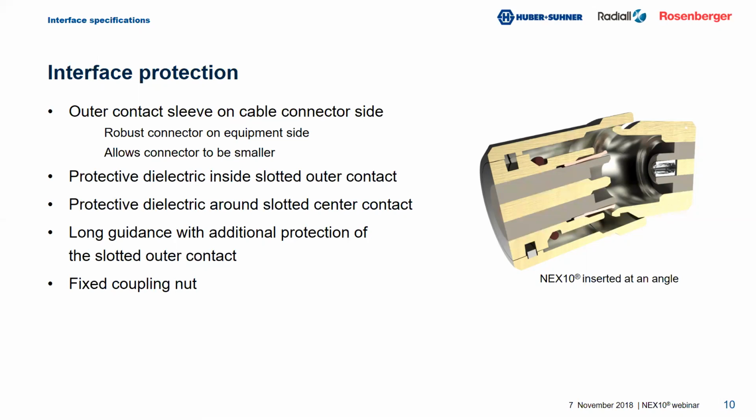Next measure that we took was the long guidance. So we ensure that when the contact elements actually get in contact, the connectors are perfectly aligned and they really meet in a straight way and in the right position. So the guiding of the connector was the next measure.